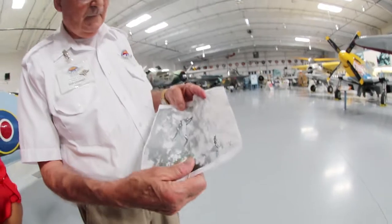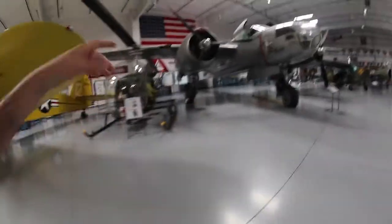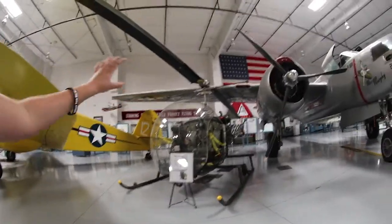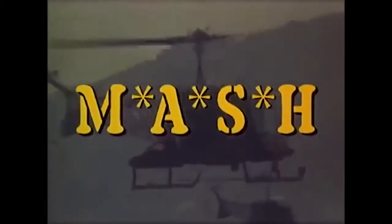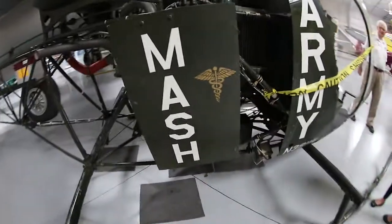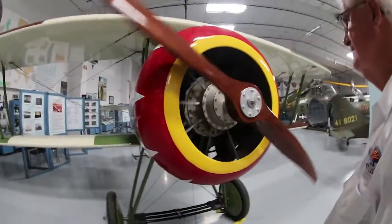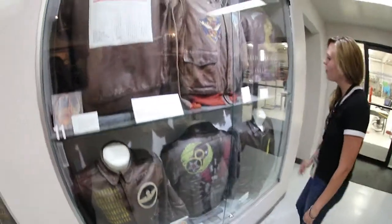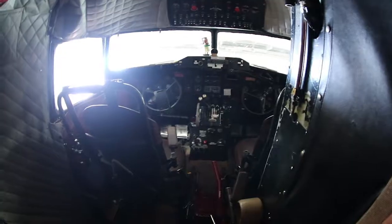This one here. Is he in it at that moment? Probably. No way. Probably. Is this like the one in MASH? Like the same kind of helicopter in the show? I love that show. I'm watching it from the beginning. This is so cool.